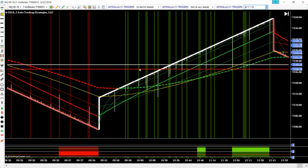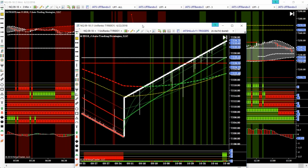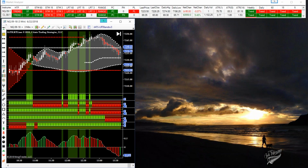I definitely would not have even traded this part of it, but it had some very good trades going in there. So just use the platforms together. The chart is bar close true. The market analyzer is bar close false. So we can get some faster signals on the linear regression 60, 15, and 3 on bar close false. And that helps keep us in the right direction that we want to be going.